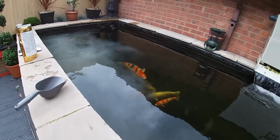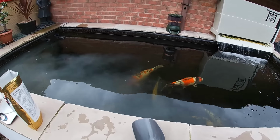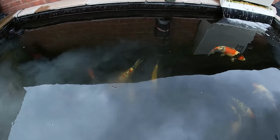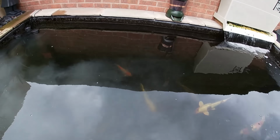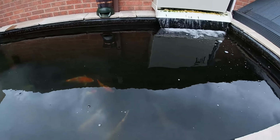Well, that's it in. It does look a bit sandier, like grainier in the water than what I'm used to, but we'll see how it goes, see what it does.